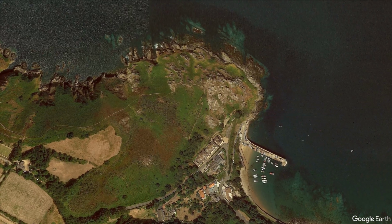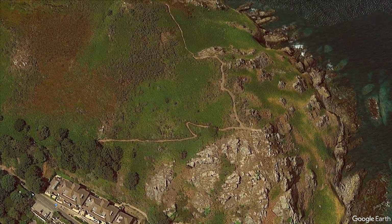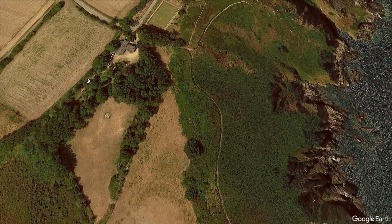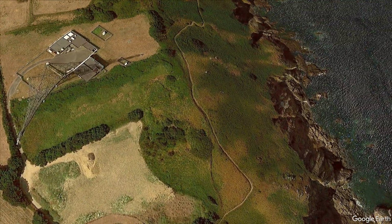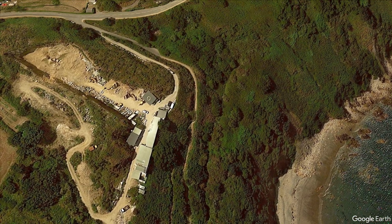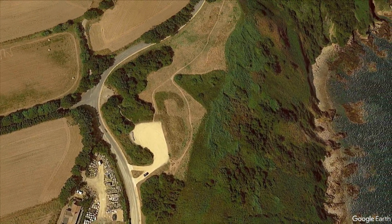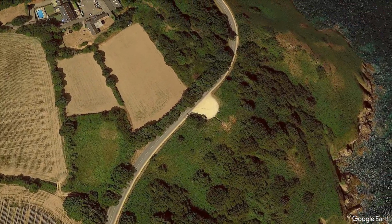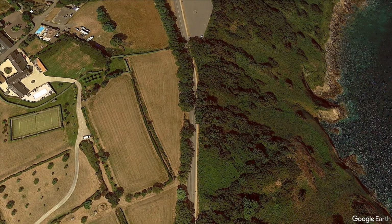Today's video is part 2 of a walk which started at Bonne Nuit Bay. In part 1 of the video, we took the cliff path around the coast to about here. And in today's video, we'll continue along the cliff path, fork left past the quarry, turn right onto the road and then back onto the path. We're back on the road, La Route du Nord, and we follow it all the way around to our destination, the car park opposite Les Fontaines Tavern.